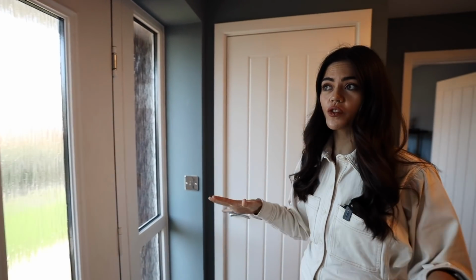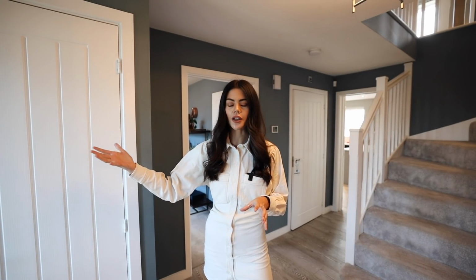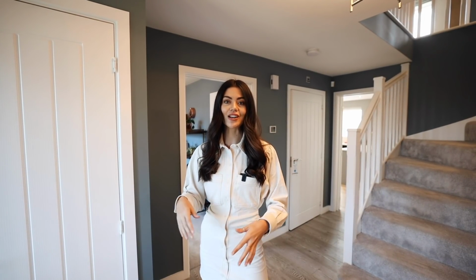I'm showing you a Wolverley. So this is a 5-bedroom property. It's priced at £660,000. We're a mile and a half from Warwick town centre and actually within walking distance of Warwick Parkway station with direct trains into London. So it's a really cool location, an amazing property. So let me show you around.